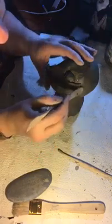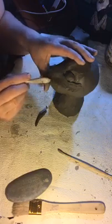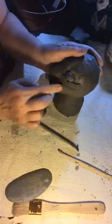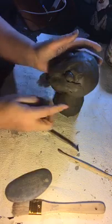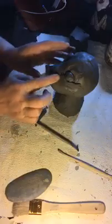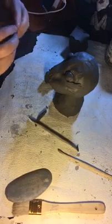So I'm going to use a tool to smooth off that bit there, so it becomes part of the eyelid, and flatten it a little bit so it's not quite so pointy. Okay. And a little bit of flattening there. There we go. Got a chunky cheek. And then we're going to put on the upper eyelid.